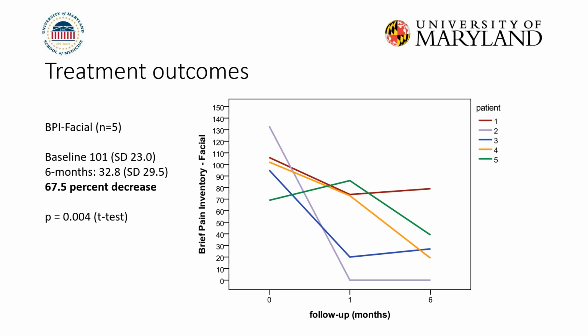In terms of the Brief Pain Inventory Facial scale, at baseline the average was 101, and at 6 months the average score was 32.8, representing a 67.5% decrease on average, which was significant on an independent samples t-test. And you can see the progression of the pain scores over 6 months.